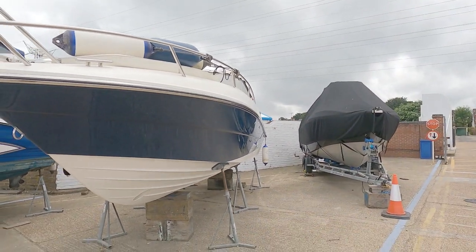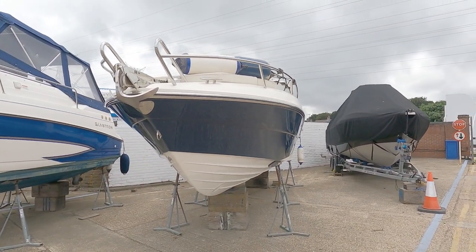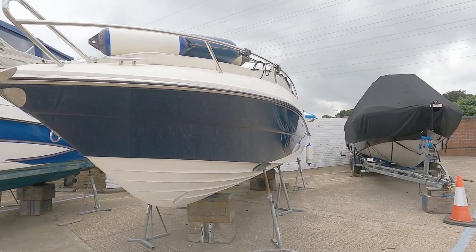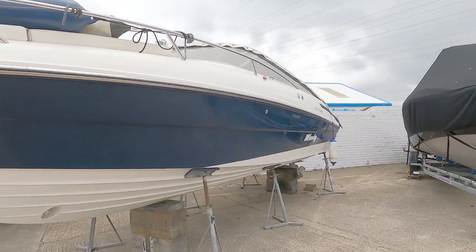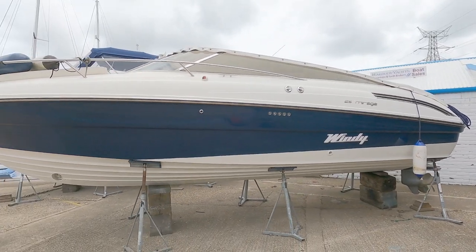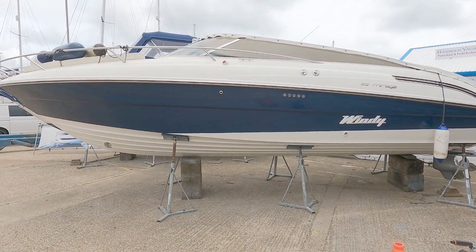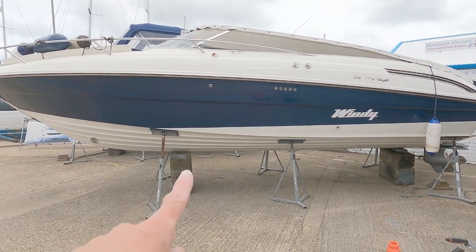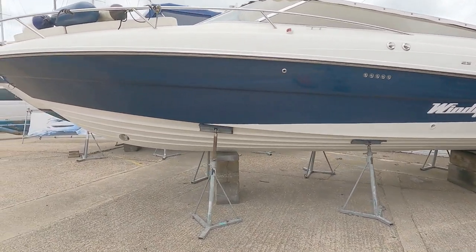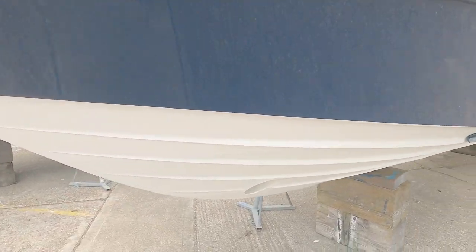Today we are down at Cobbs Quay with Jack and the guys from Clipper Marine to have a look at this rather lovely Windy Mirage 25. Now Windy are built in Scandinavia, very popular. This isn't a true statement, but they're pretty much carved out of granite, these boats. Incredible deep V hull. This one comes with the benefit of a bow thruster, which is always a winner.